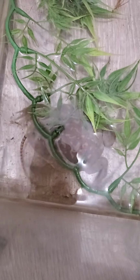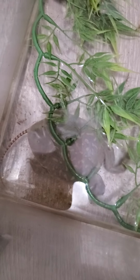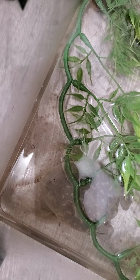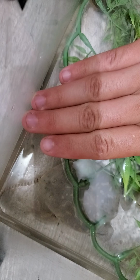That was a success. He's definitely gonna eat that. Next time I feed him a mouse. Next time I get a mouse. I fed the pixie frog a mouse recently. That was fun. That's my hand next to him. So he's grown significantly since I got him.